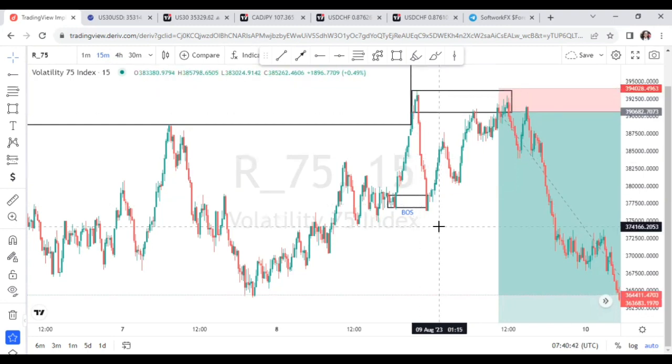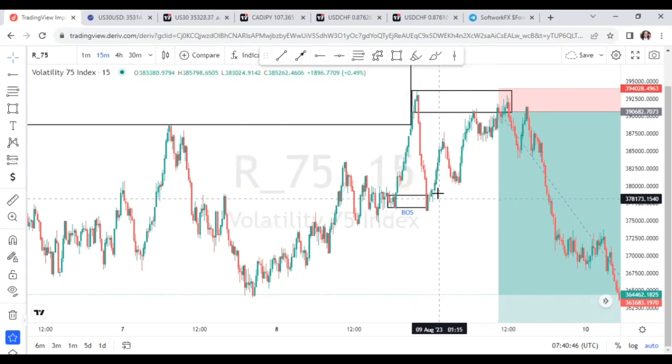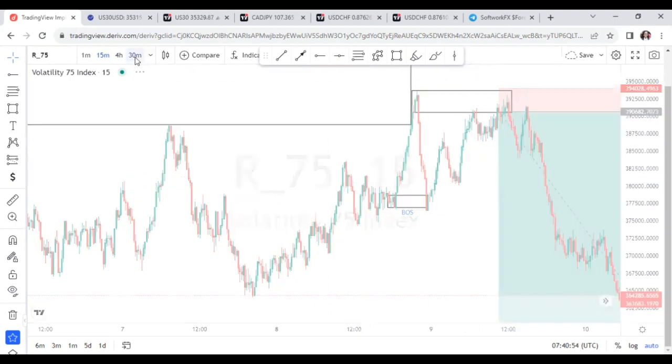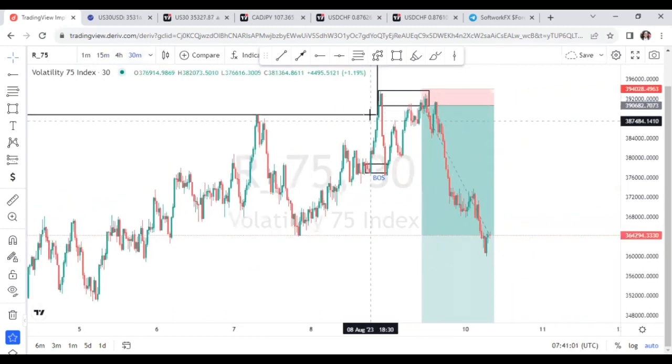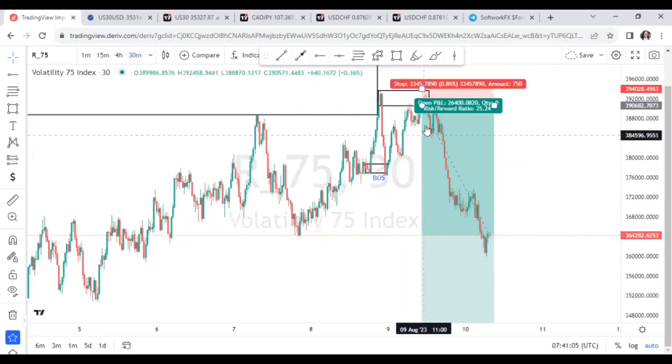Look at the impulsive move that broke structure. Look at the retracement. Price was sluggish in the retracement. So I caught this trade immediately. Price got into here. I think I caught it on 30 minutes. This is where I caught the trade. And look at how price got into it.